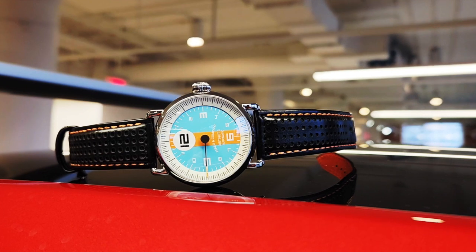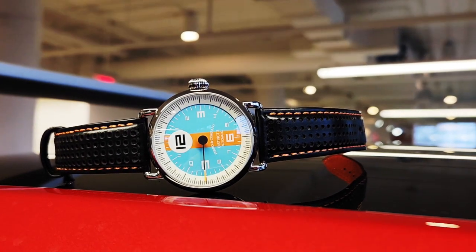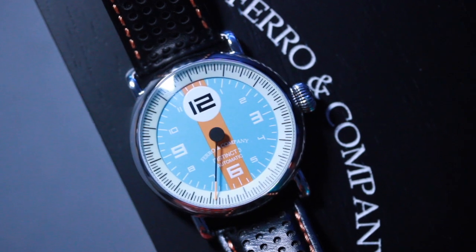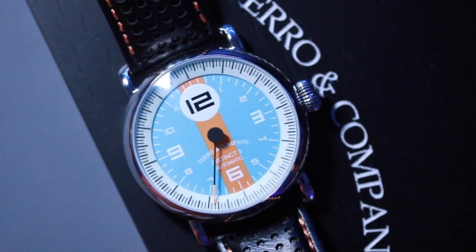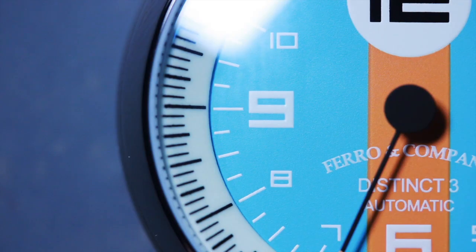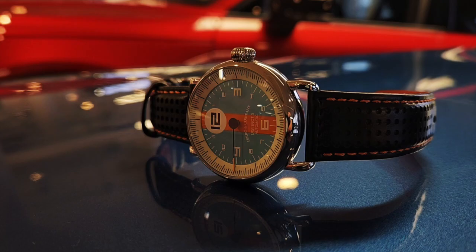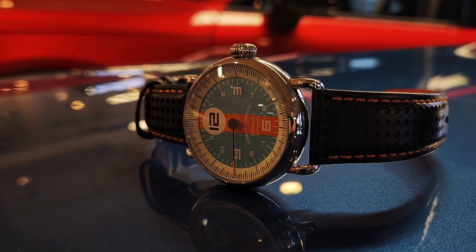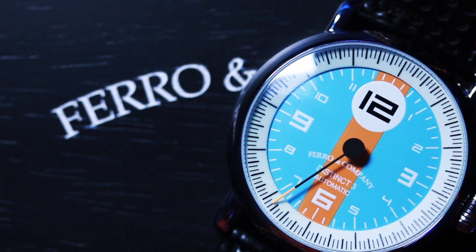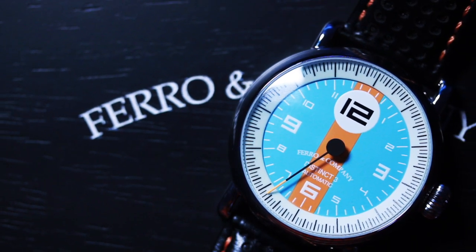The pros and cons of this watch are as follows. Pro, it's distinct. Get it? But for someone who works with car guys, this daily wearer is perfect. It's recognizable, and it's definitely an attention grabber. These colors really make this watch pop off your wrist, and because of that, it's a great and sturdy looking watch.